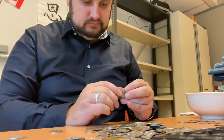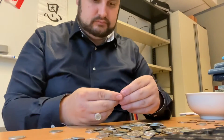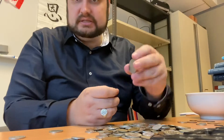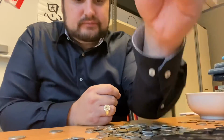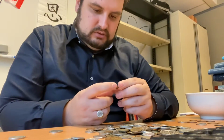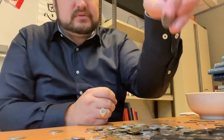Nice old Belgium. 1925. Dutch Republic. Saudi. Saudi ones are quite nice. I like the calligraphy on them and the design. Very nice. Oh, this is a nice Indonesia one, actually. It's very nice. It must be a commemorative of some kind.